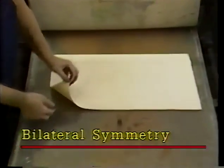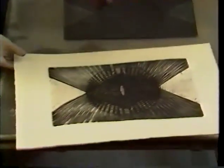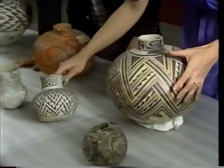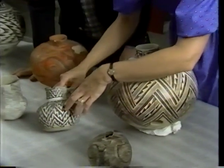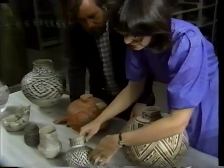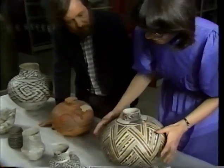If we draw a line through the center of the print, the top and bottom halves are mirror images of each other. You have several axes of symmetry moving. Symmetry is used by anthropologists to classify and identify the pottery and artwork of various cultures. Dorothy Washburn of the University of Rochester in New York.